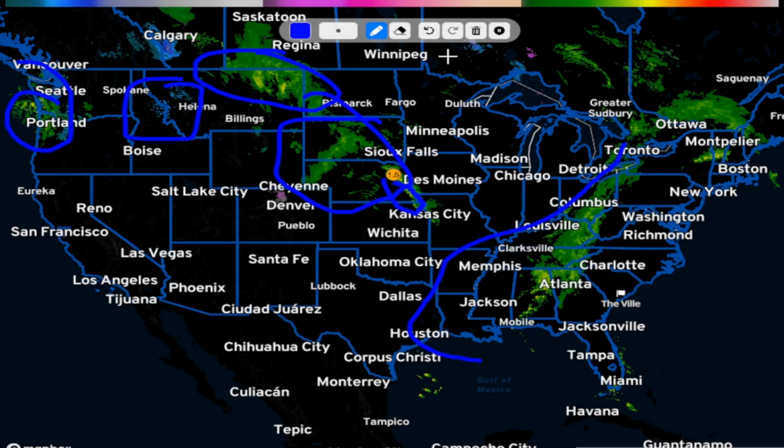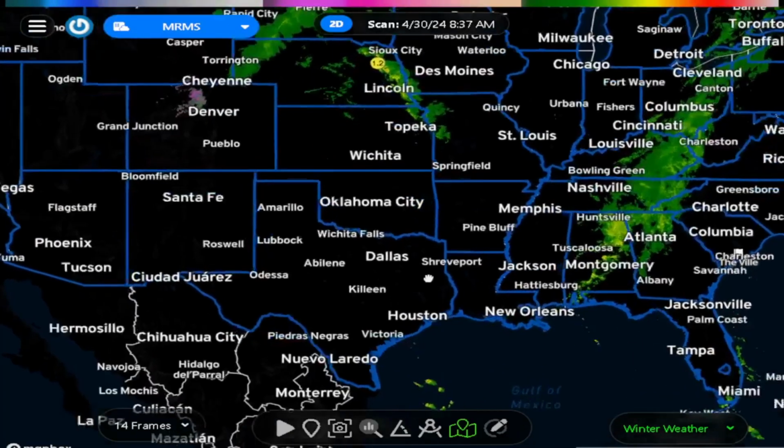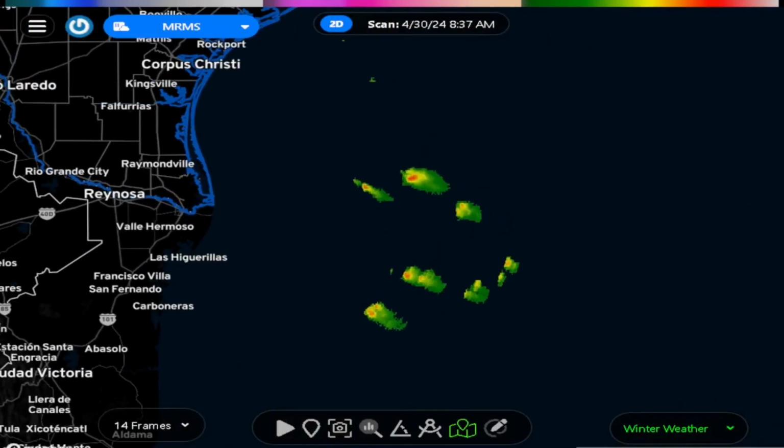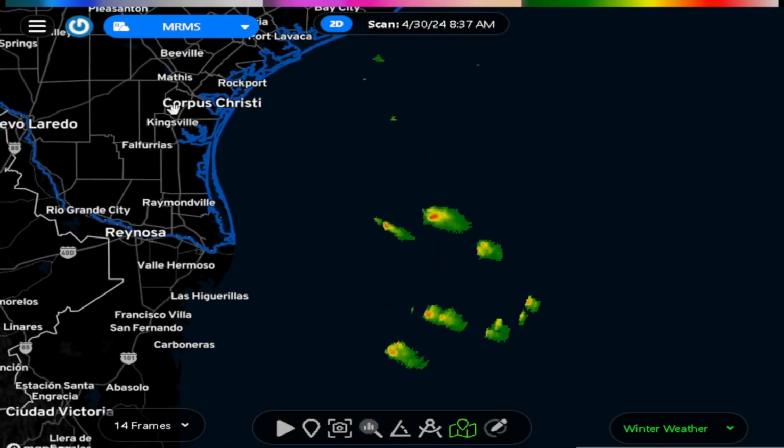And we do have this heavy bulge of rain that's traversing eastward towards the east coast, trying to exit off the coast. And as you can see, it's getting close to the upstate. We do have some rain and some storms down there near Florida and down here in the Gulf of Mexico as well. Some pretty interesting looking storms, just to the southeast of Texas.